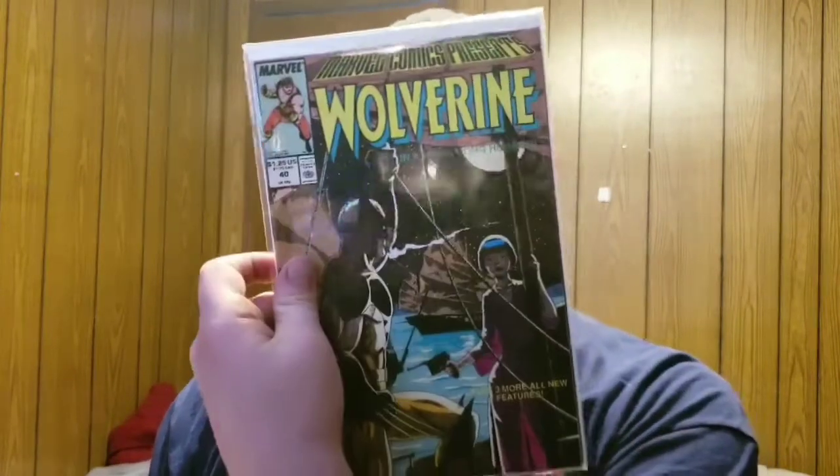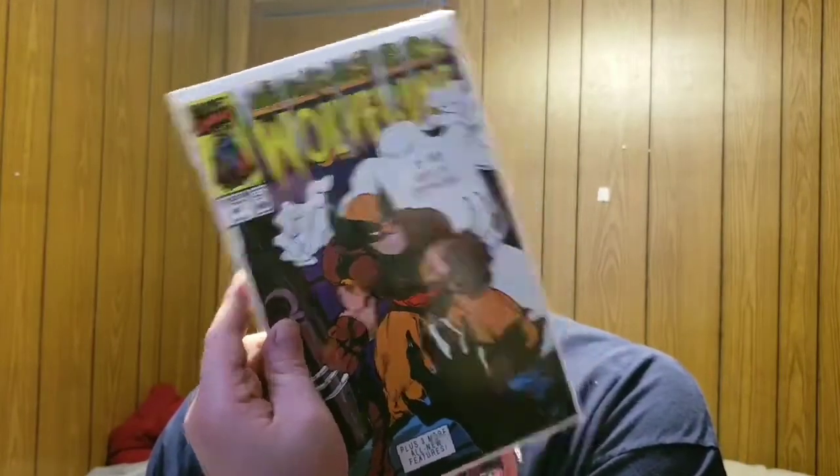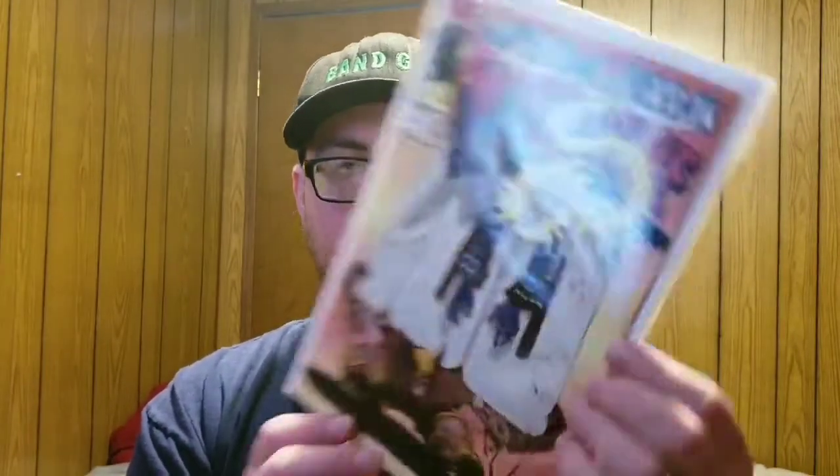Next up, I got some Wolverine here, I think. Yeah, got a few of them. I got 5 Wolverine. Got 40, 42. This one's got Wonder Man, I just realized. 43, 44. And 100. That 100 cover is awesome with Ghost Rider kind of falling into the 100 there. I'm a lifelong Wolverine fan, so cannot wait to get those in the collection.